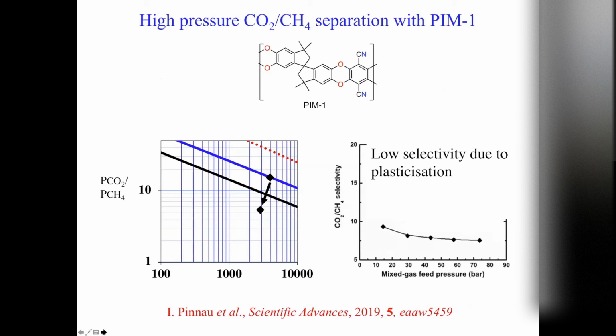But the trouble is, as a real membrane scientist like Ingo Pinnau would tell you, and has told me many times, the Robeson plot for CO2 methane is fairly irrelevant. That's because you do this separation at such high pressures that you get plasticization, swelling of the polymer, so your selectivity drops. So just to show you the data for PIM-1, this is from Ingo Pinnau's paper last year. At 1 bar pressure, you start off with a fairly respectable selectivity of around 15 or so. But then if you increase up to 50 bar, something reasonable for natural gas separation, it drops down to a selectivity of 5, which is pretty useless for a real life application.